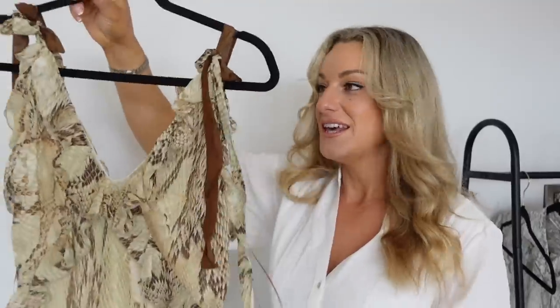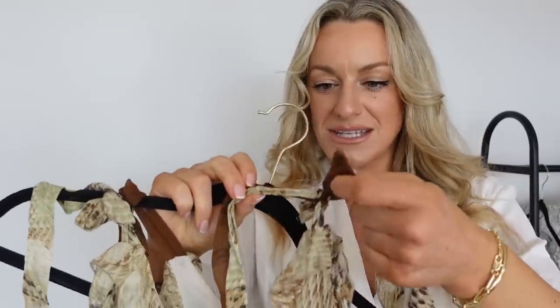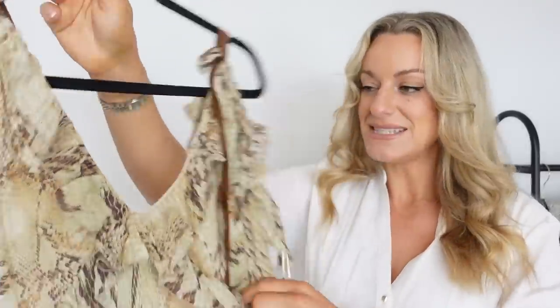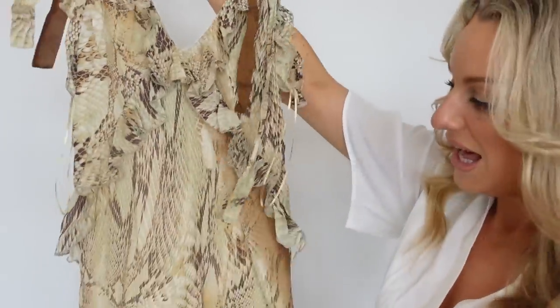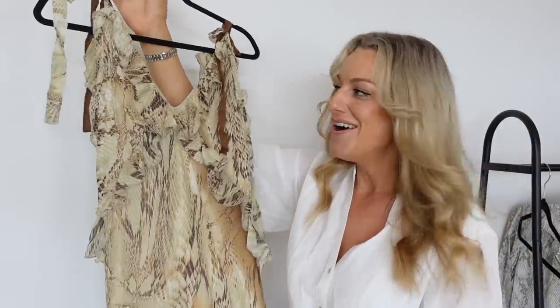beautiful. Look, hang on, look at the sleeves. I think they're adjustable. Yes, you can adjust them, tie them yourself, so it'll fit you even better. I love the ruffles, I love the tones in it, and I can just imagine this with a gorgeous tan on your holidays, the sun setting, glass of wine in hand.